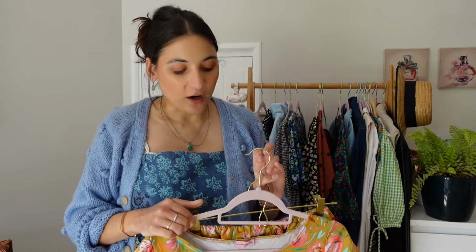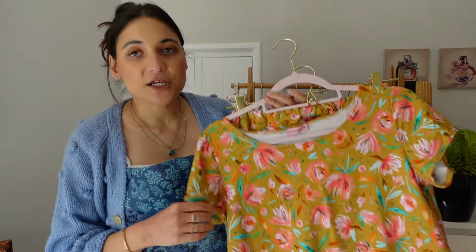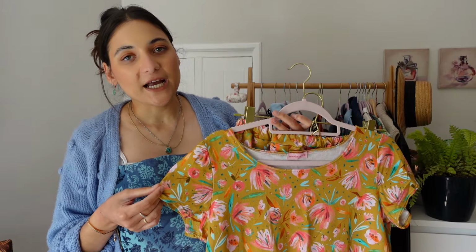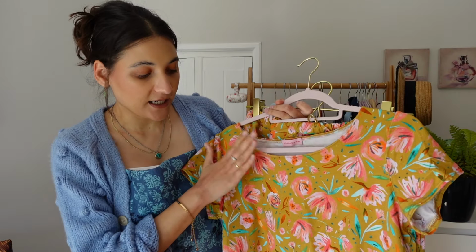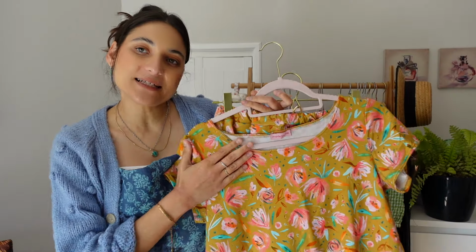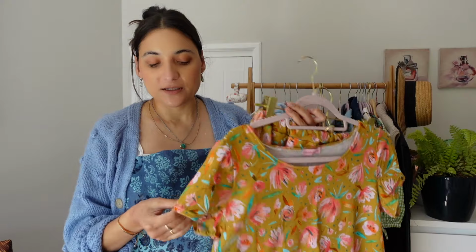So I couldn't recommend that sewing pattern any more highly. This fabric is also really gorgeous. However, I don't think I can get hold of this anymore, but I will double check, and if I do find it, I'll link it down below. But yeah, it's a lovely, lovely quality jersey. So yeah, love this. Great for summer, winter, because it's quite thick. And yeah, one of my faves.